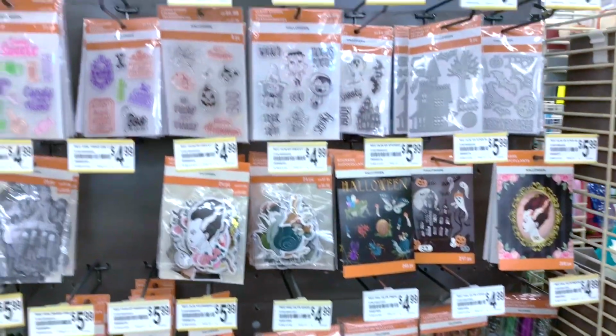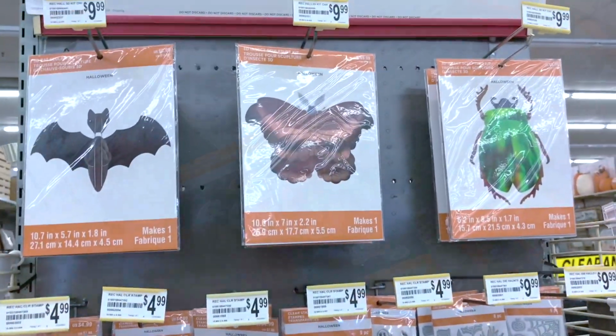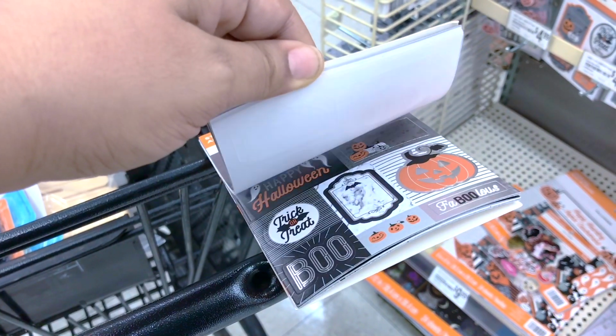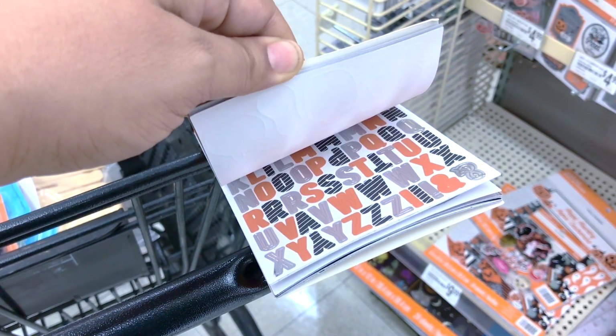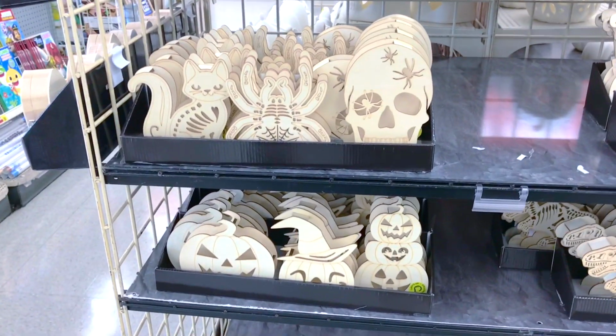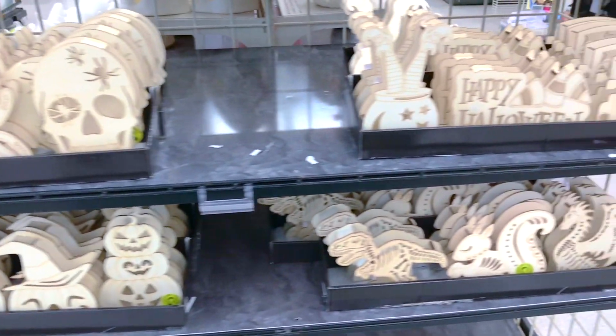It's nothing like the paper pad down at the bottom. There's some other things there. This is the sticker pack that goes with the paper pad, and it's pretty fun. Very cute Halloween. So here are some wood displays.